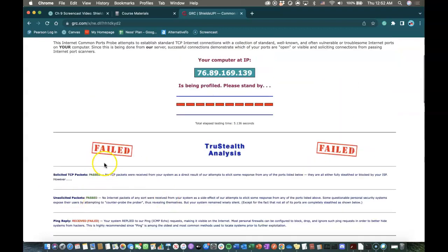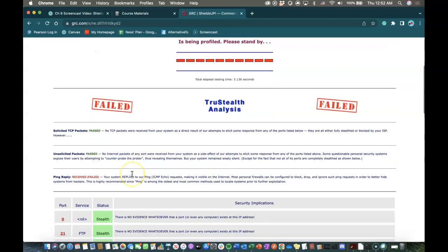Right here we can look at what was tested and what failed and passed. So our solicited TCP packets passed, our unsolicited packets passed, and the ping reply was received. So that means it failed. The reason it says that the ping reply getting received is failed is just because it's easier for hackers to see that your computer is on a network. That doesn't mean that this computer can be broken into per se. It just means that it's easier to recognize that we're on a network or find our network.